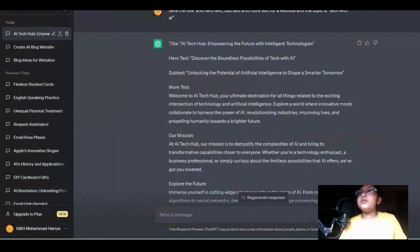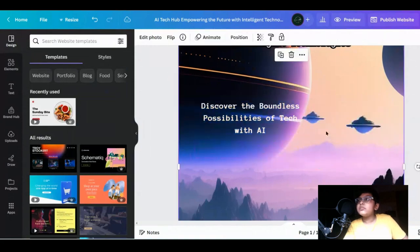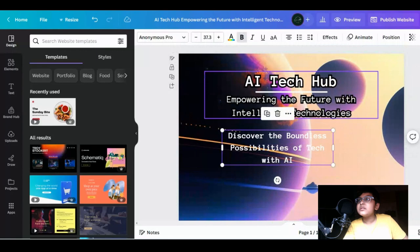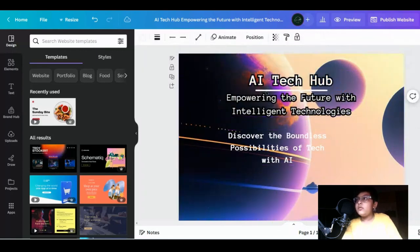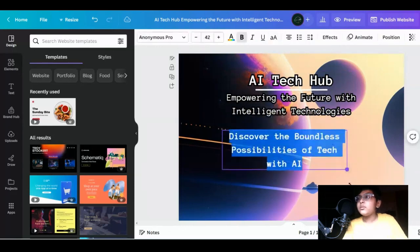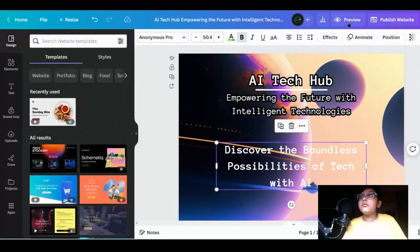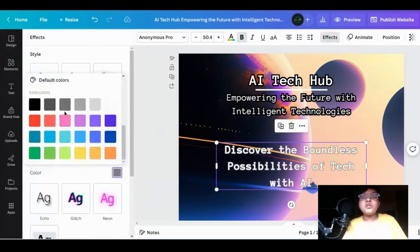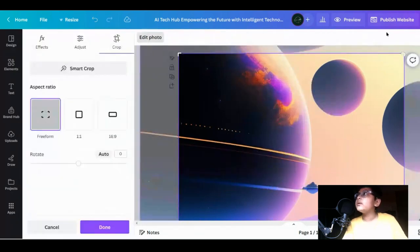So we will go back and next get the "Boundless possibilities of tech with AI." Okay, let's just copy this text and let's go to Canva and then paste it here, and this is going to be a bit in the center but bigger than this AI Tech Hub text. So we will put it smaller and taller. We will put it up and then copy this and paste it a bit here, and that's basically it. And then I will go to effects and do it as I want. You can just copy this or skip to this time frame that I'm doing right now. Yeah, that's it. So I'm literally doing it, and yeah, let's publish this website.